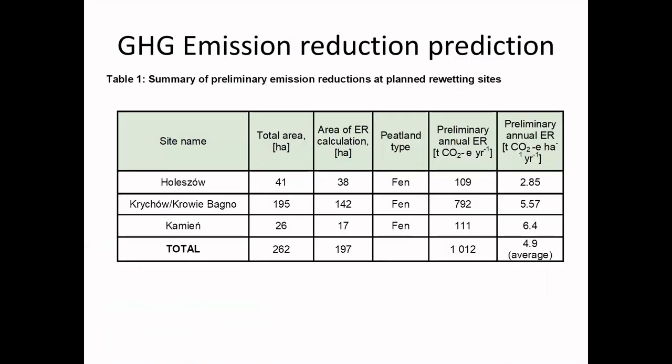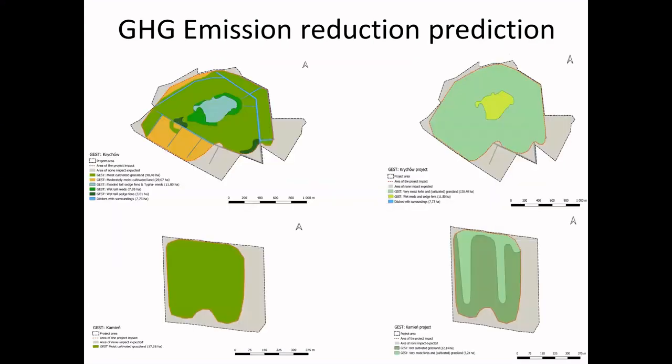And finally, this is the resultant table from the emission reduction report produced by Nadia Leszczyńska, which shows that we are, say, on the positive side. So the emission reduction is likely to be generated by our sites, and you see that the sites are not equal in this respect, and there are better and worse sites. And the prediction is like this. You see that the pictures on the left are GEST as of today, or as of 2021, before the rewetting, and the prediction is on the right hand side, and you see that the plots tend to get more homogeneous, and it means that the habitat would be more moist, which is good for us.